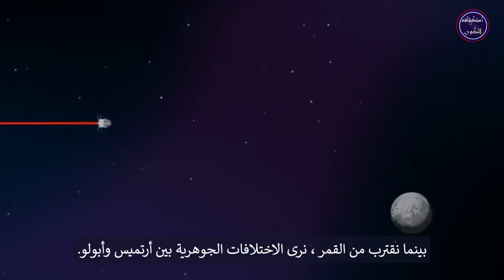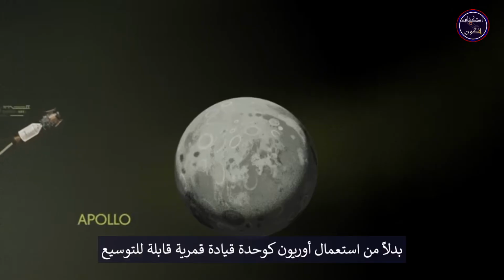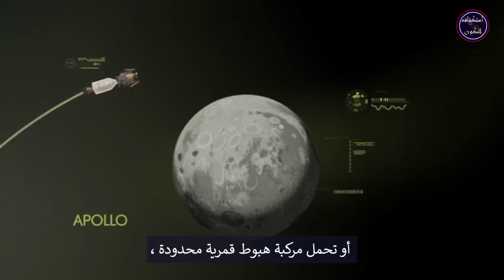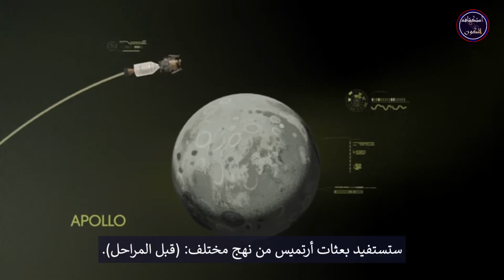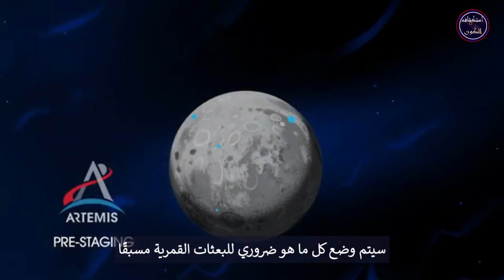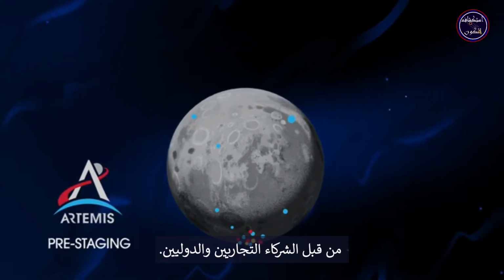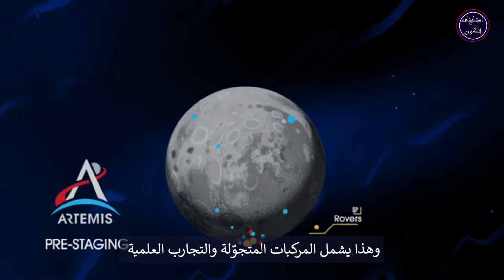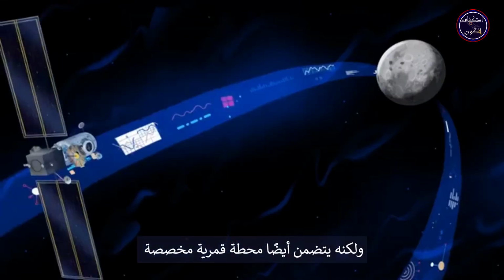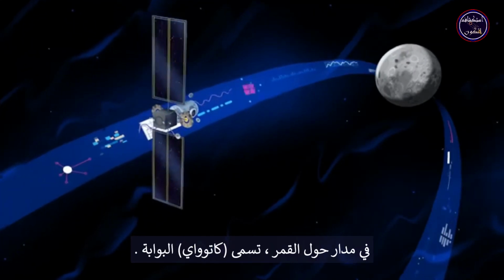Approaching the moon, we see the fundamental differences between Artemis and Apollo. Instead of requiring Orion to serve as an expendable lunar command module or to carry a constrained lunar lander, the Artemis missions will take advantage of a different approach: pre-staging. Everything needed for lunar missions will be positioned in advance by commercial and international partners. This includes rovers, science experiments, and human-rated systems on the surface. But it also includes a dedicated lunar station in orbit around the moon called Gateway.